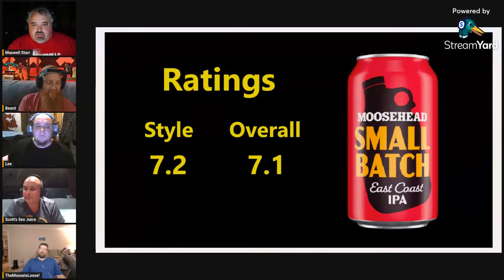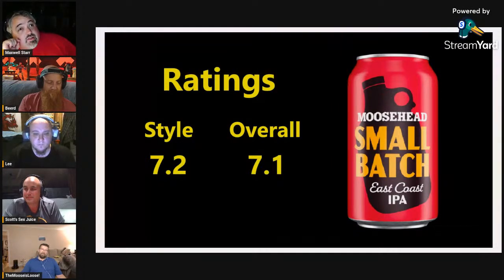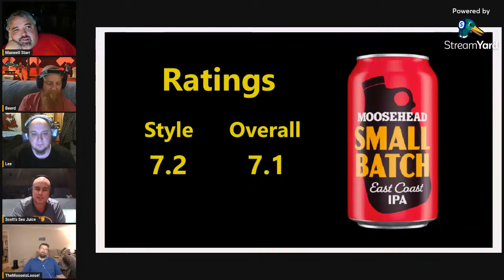It's weird that the style beat the overall. I was thinking the overall beat the style. Well, somebody gave it an 8.5. For style? Yep. I would personally disagree. I think the style is poor. I think if they called it a pale ale, I would have rated it higher. But overall, good beer, I thought.